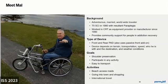And he travels, as we said, around the globe. So he needs something that on occasion is easy to transport. I've been told in Australia they have fire roads, essentially, which are beach access roads, and that's really important for him to be able to be mobile on some of those roads. He also would like to use this device to go into town and do his grocery shopping so that he doesn't have to expose himself to that repetitive strain of transferring in and out of his chair 4 times, loading his chair in and out twice to go to the grocery store. So every bit that he can reduce his exposure is beneficial to him.